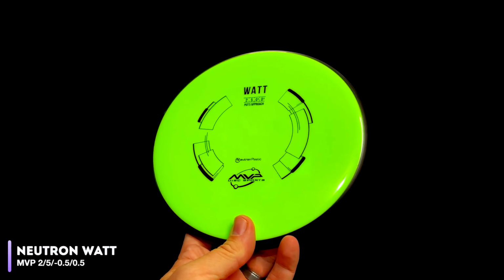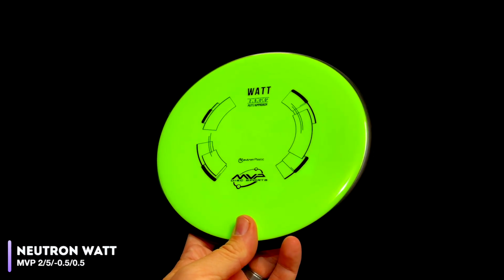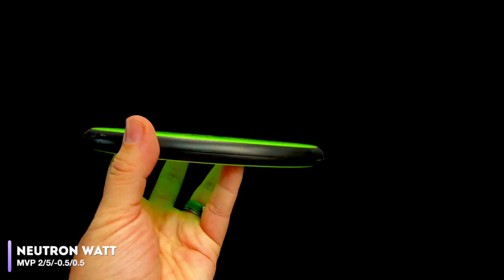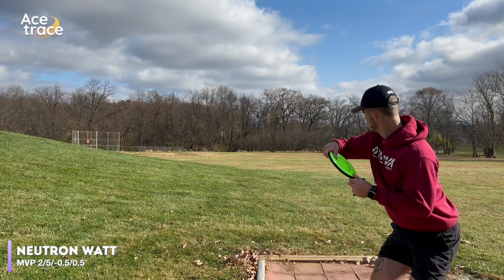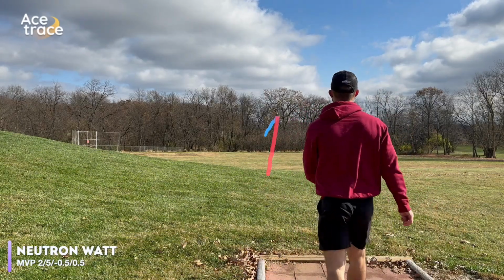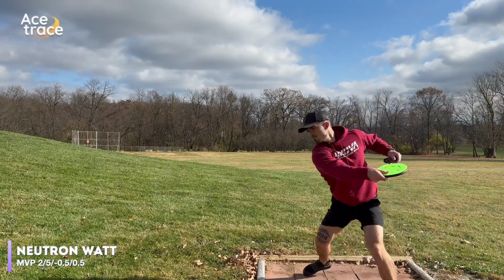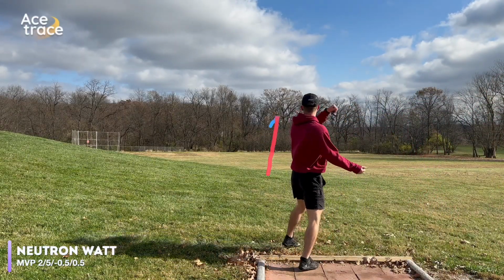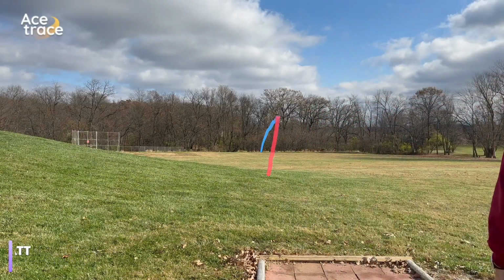So the Watt is very interesting. Rated at 2, 5, negative 0.5, 0.5. Some people have called it a max weight glitch. And I could see why. The Watt actually flips up to flat, and then it just holds that line for so much of its flight. Not only was it one of the straightest shots we saw, but it was also one of the furthest flying discs, easily cruising past 330 feet. All right, so the Watt came in clutch for us for MVP.